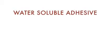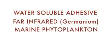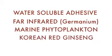So in summary, what I'd like to do is just mention each of these elements again so that you understand it in a global way. To begin with, we have the water-soluble, patented technology that's gentle on the skin, so it helps us with regular use. We also have germanium-based far infrared technology that activates the nitric oxide pathway. Third, we have the proprietary alpha-3 CMP marine phytoplankton that delivers almost complete nutrition. The Korean red ginseng that has been designed into the patch delivers many positive healthful effects.